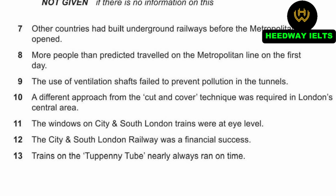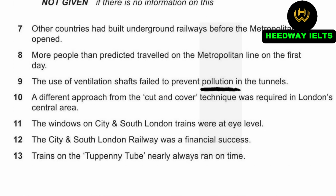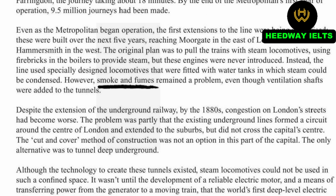Not given. Question 9. Use of ventilation shafts failed to prevent pollution in the tunnels. Keywords: shafts failed and pollution. In the passage, however, smoke and fumes remained a problem. Failed matches remained a problem. Pollution equals smoke and fumes. So, true is the answer.